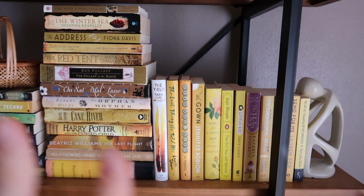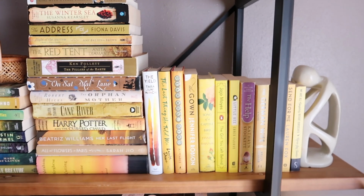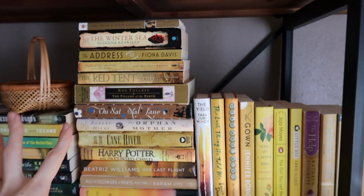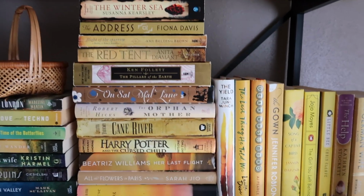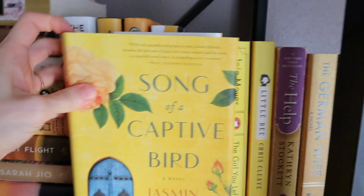Okay, yellow. This is my yellow section. I obviously have yellow books over there with bees, and I have already some ideas for the bee themed, but this is more yellow. These are more gold, which kind of counts as yellow. What am I in the mood for from this stack? Maybe Flight of the Sparrow.